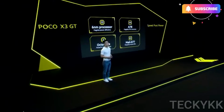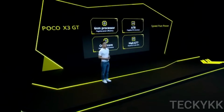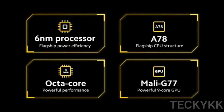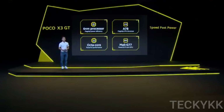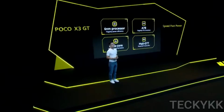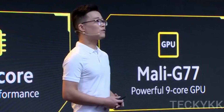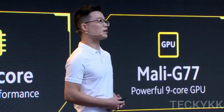Now, when we take a brief look at some of the highlights of the Dimensity 1100, to start it all off, it is a 6nm processor, making this one of the best chipsets we've used in the X series and POCO. Super power efficient. Then we also have the A78 structure, which is flagship level, and along with its octa-core, amazing processing speed is not a problem. And then we have the Mali G77, a well-known GPU by MediaTek, making sure you get to turn that gaming graphics all the way up. The result of all these powerful features is a pretty crazy benchmark score.